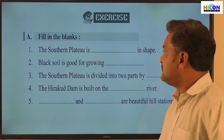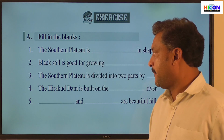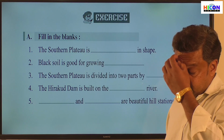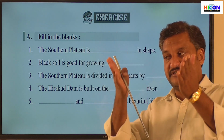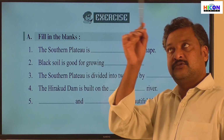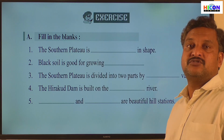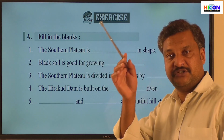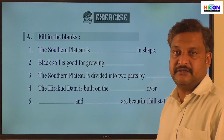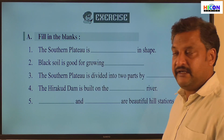Okay, so first one, the Southern Plateau is a dash in shape. We have discussed this in the lesson also. The peninsular India comes in a V shape, and up top we have the Vindhya Satpura mountains, right? So the shape of the Southern Plateau is almost triangular, isn't it? Yes. So Southern Plateau is a triangle in shape.